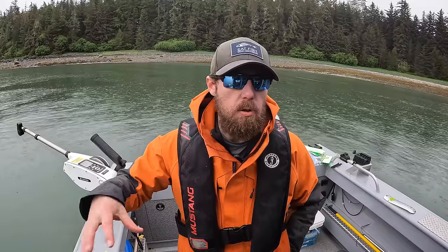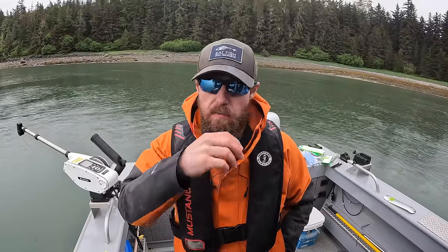Hey, another tip to consider is there are other ways to catch salmon from a boat that aren't trolling. And so while I am mostly trolling, there are some occasions where I will stop and, for instance, cast spoons or spinners. If I see jumper salmon left, right, and center and I'm doing no good trolling, sometimes I'll pull up into the shallows and start casting for them.